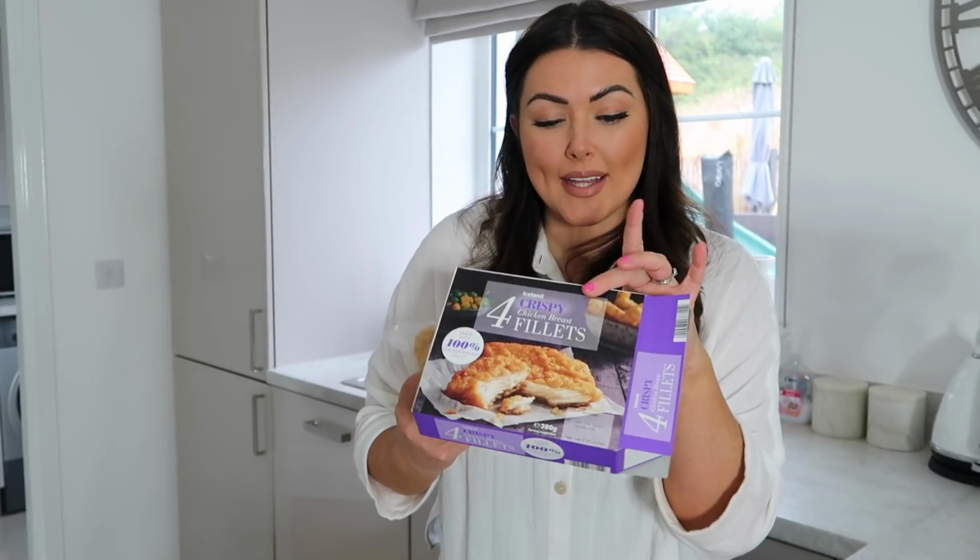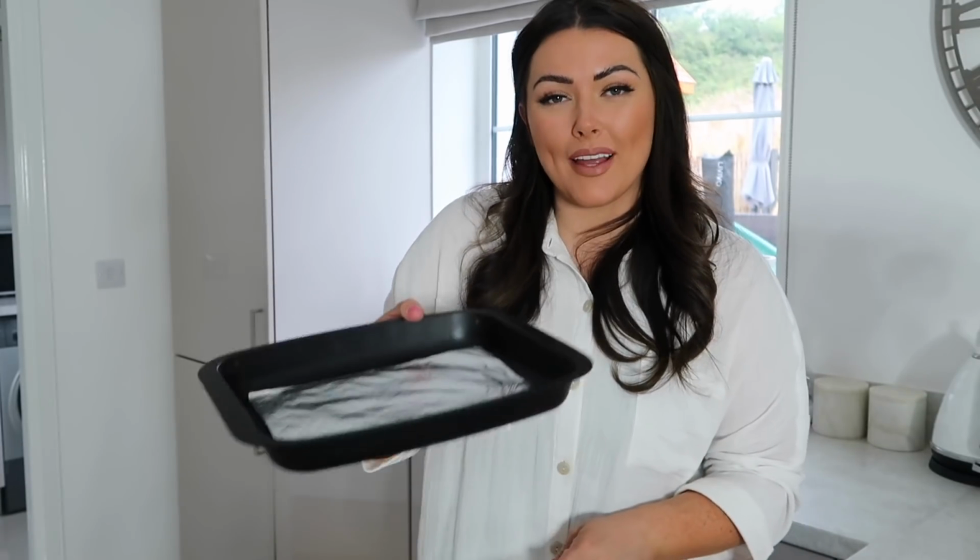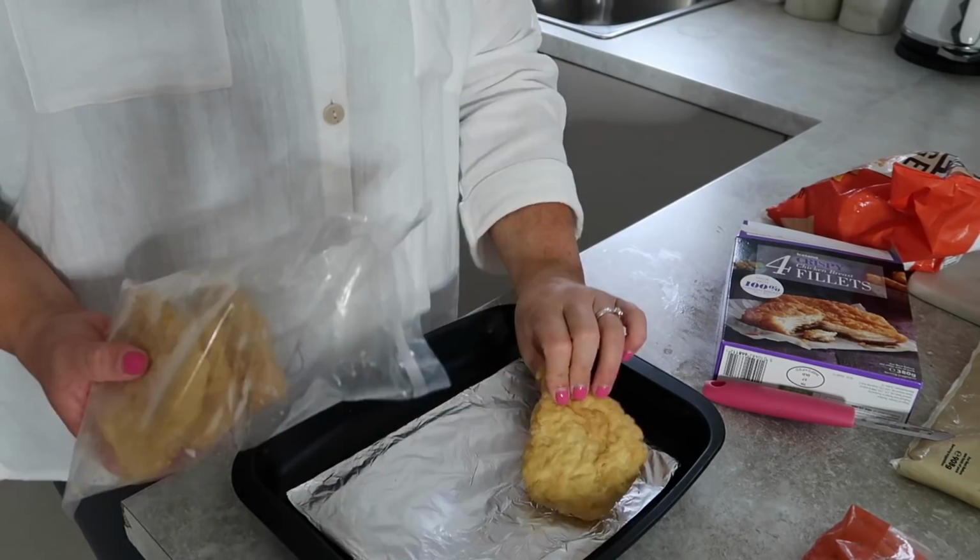Chicken takes between 20 and 25 minutes to cook, so I'm going to get that started just now and just pop it into my baking dish.